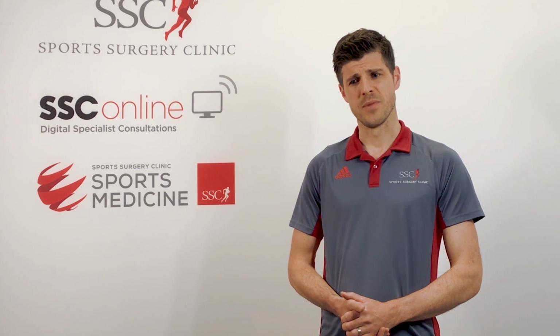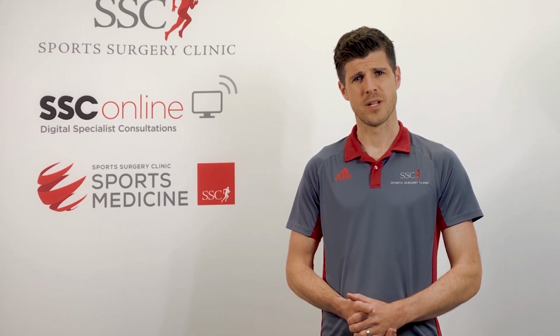So the key here is to find a level of exercise that you can tolerate. And if you think of a scale from 0 to 10, with 10 being worst case scenario of pain and 0 being no pain, we want to be able to exercise below 4 out of 10 and wake up the next morning and not be any higher than a 5 out of 10. And it's important that we space out those high loading sessions, that we have enough time and space to allow the tendon and the muscles to recover and adapt.